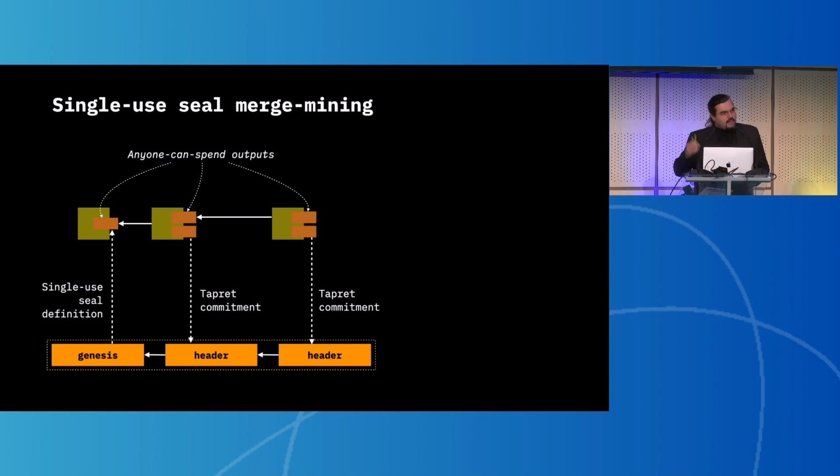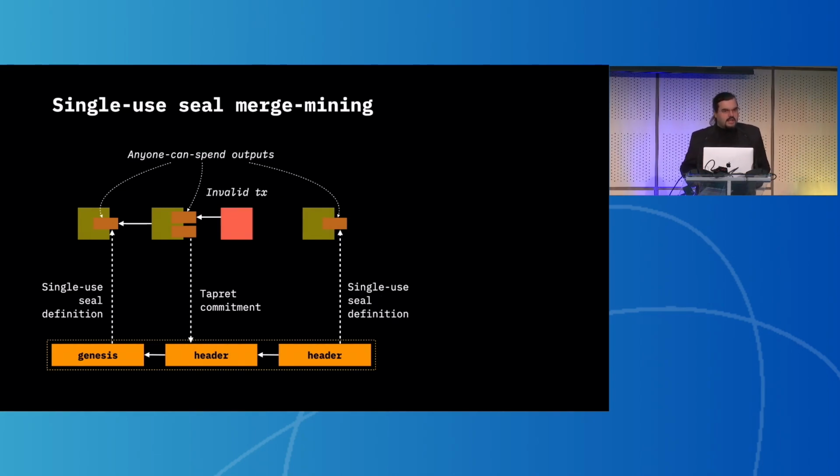And then a miner creates a transaction, so this can be any miner because the output can be spent by anyone, which creates a new transaction in which it commits to the header of the block he found. And this transaction contains another anyone-can-spend output, and the process continues to run. If somebody spends this transaction and tries to break this sequence with an invalid transaction, well, the single-use seal can be recreated, and basically the first transaction which recreates this single-use seal is the proper commitment for the next block.